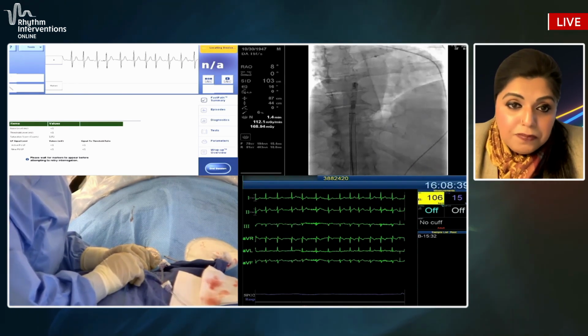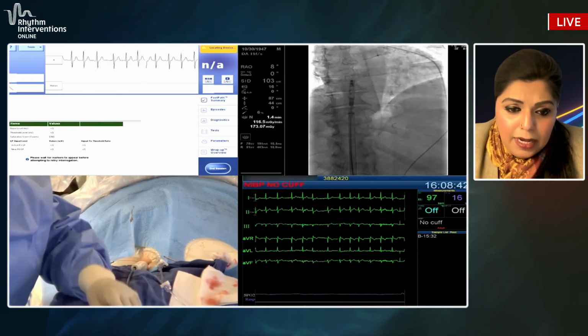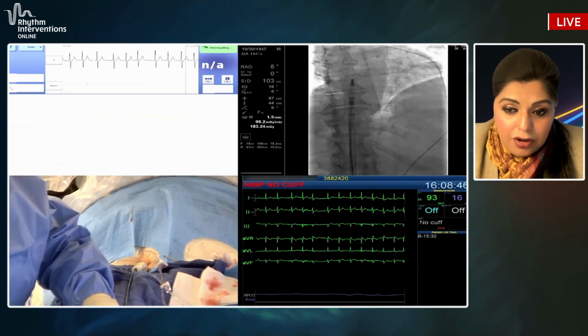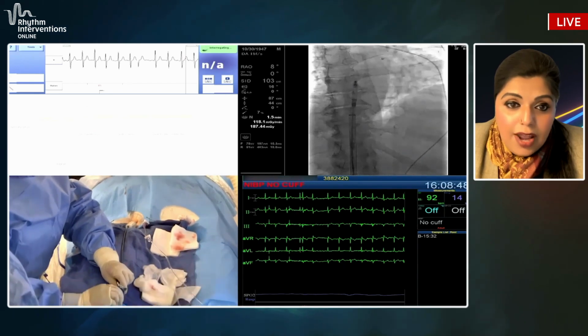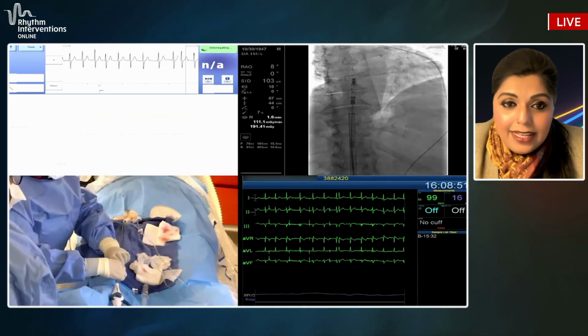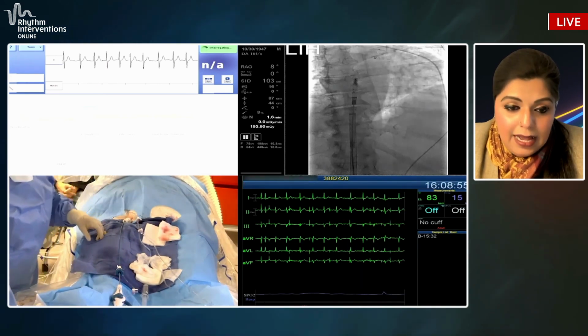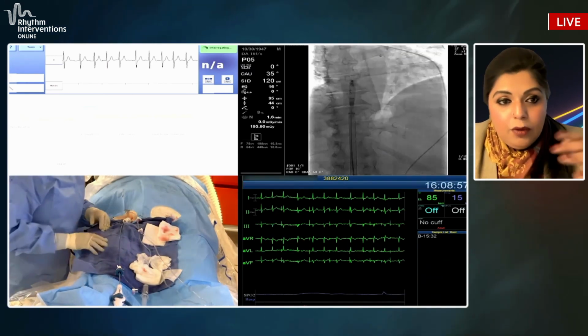But once you are there, you bring it under fluoro, you advance the delivery catheter into the RA-IVC junction, and then you retract the protective sleeve back to expose the device. So what I've done is now I've exposed the device, and this helps wake up the device.